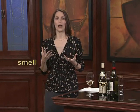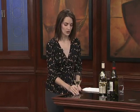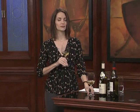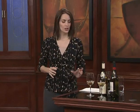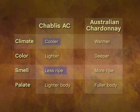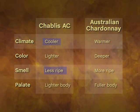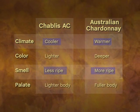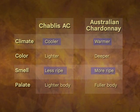Next, we're going to smell the wine. As we learned in the last lecture, I want you to swirl it to the chest, chin, and nose. Do the same thing with the South Australian Chardonnay. You're going to notice a difference in the aromas in these wines. In the cooler climate, which is the Chablis, because it's in one of the most northern places you can grow grapes in France, you're going to notice a much more subtle fruit. Flavors come out like a more mineral tone. Whereas in the South Australian Chardonnay, which comes from a warmer climate, the fruit stands out. It's more upfront and in your face. So in cooler climates, you have less, more subdued fruit, and in warmer climates, it's more obvious.